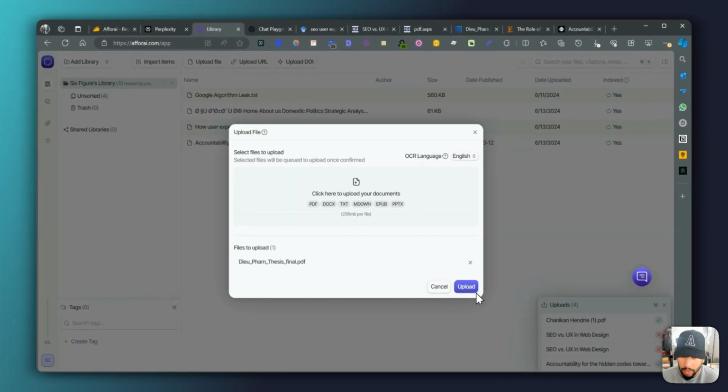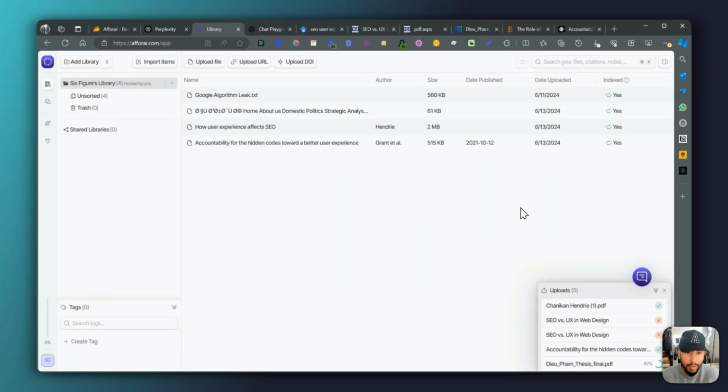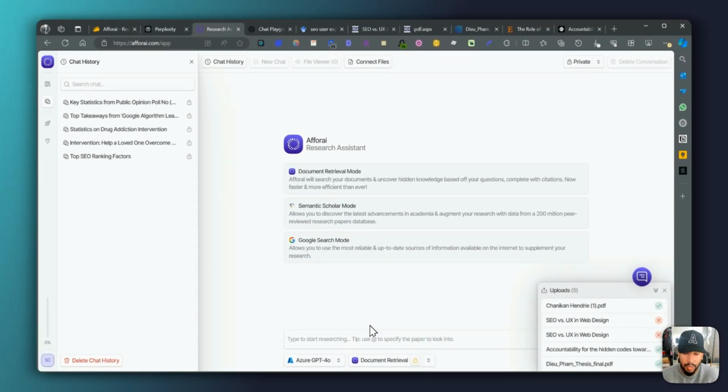So you will probably spend some time finding the right documents, but once it's there, you can use it as a source. So I have a couple of these, right? Now what you want to do, once you upload these files, is go to Research Assistant, and this is where you have a couple options.